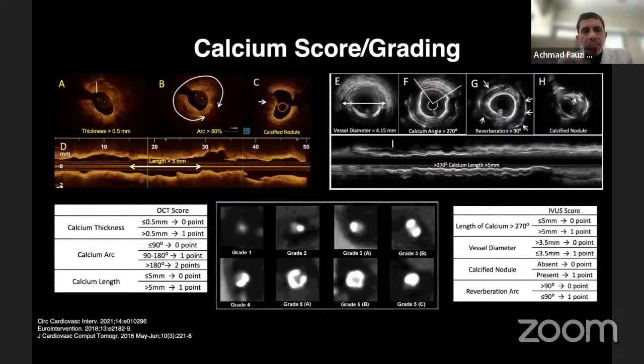There are calcium scores introduced using OCT or IVUS. With this OCT information, we can predict the use of modified preparation using an atherectomy device if the OCT score is about 3 to 4. But if you are using IVUS, we have to consider using an atherectomy device if the score is 2. CCTA has its own grading system. If you have more quadrants and high density, we should prepare to use an atherectomy device.